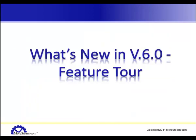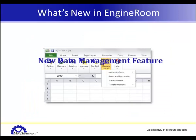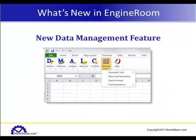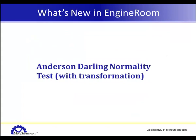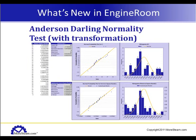Here's what's new in the latest version of EngineRoom. The new data management feature allows you to run a quick test for normality, perform data manipulations such as ranks and percentiles, stack or unstack columns, and various data transformations. The Anderson-Darling Normality Test feature checks your data for normality and recommends the most appropriate transformation if the distribution is non-normal.